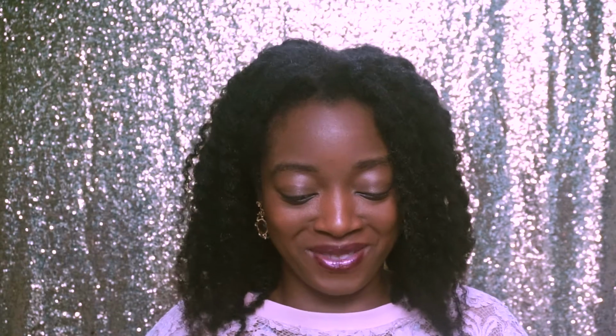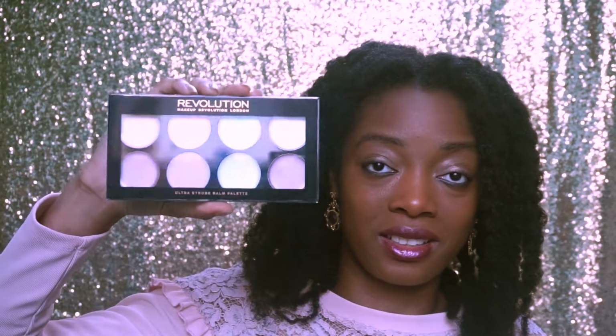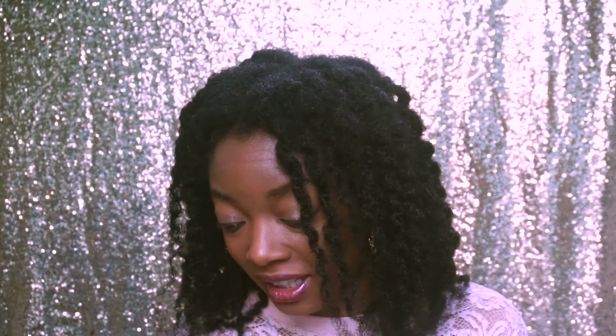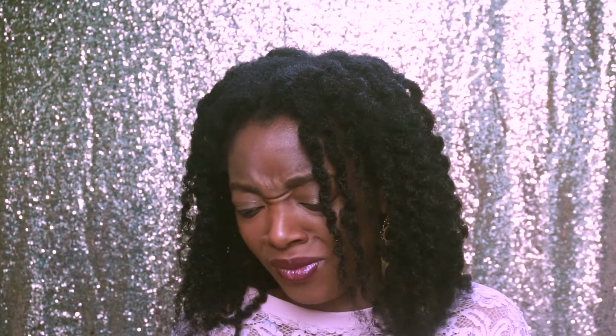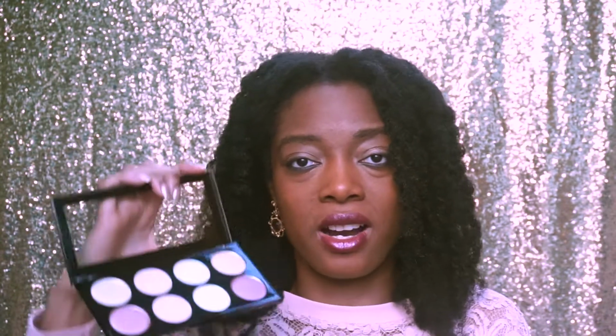Right, on to the next product, the Ultra Strobe Balm Palette, and I understand that these are to highlight your face, make your face look snatched. Unless I get my makeup done by someone else, I never really do highlight. I know, guys, you're probably like, what? But yeah, this is what the colours look like. On first impressions, these colours are very interesting, very metallic, obviously. I don't know if they're all going to suit me as highlighters.